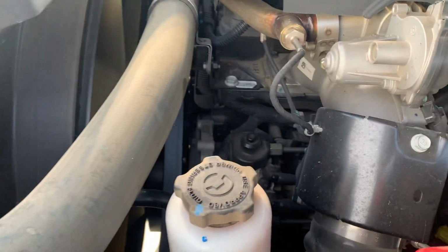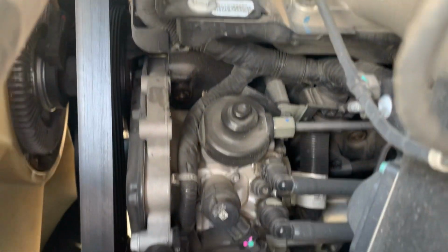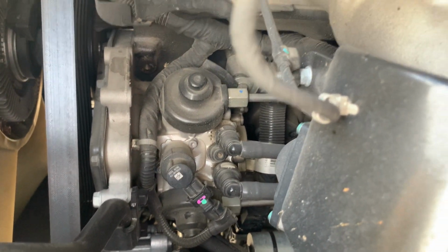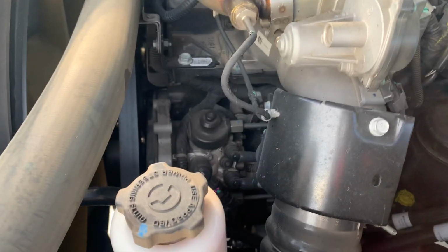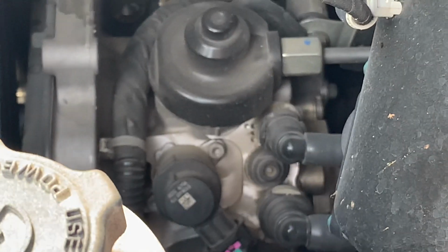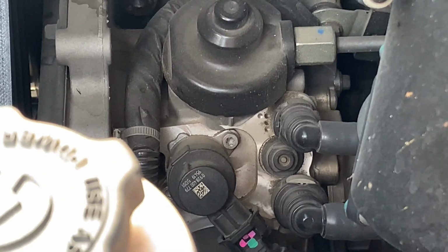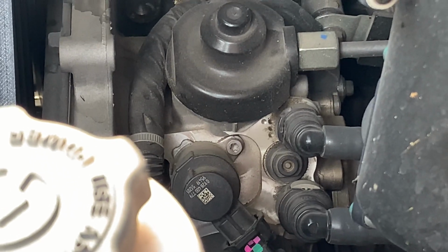So if you look closely, see that black circle right there? That's the pump with all the lines going to it. You got the sensor right there. That's the pump. Now, if you look closely, I've got my other hand occupied here, but I'll zoom in. You see right there, there's 4 dimples. Now you may have 4 dimples, but they could be in a different configuration. It doesn't matter, but that's 4 dimples.